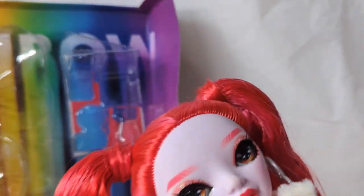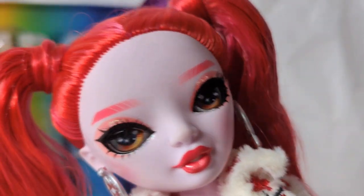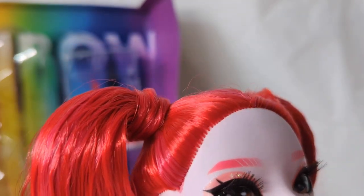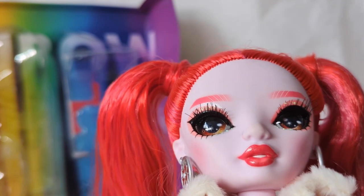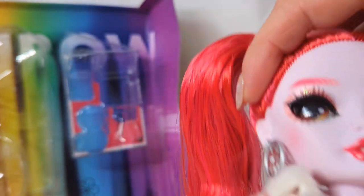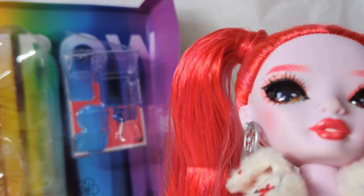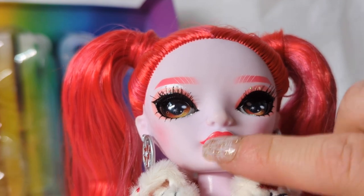The face, I love that the Rainbow High and Shadow High dolls have these inset glass eyes. When you've got a large face, it really does make them pop. The makeup is nicely done. I have heard lots of complaints about uneven makeup. I wouldn't say whether this is particularly even or anything like that, but nothing about it is getting on my nerves. But I do know that some people have said they get globs around the eyes or on the mouth.